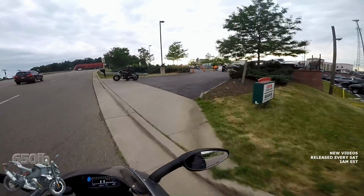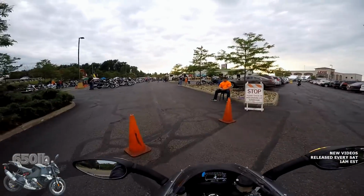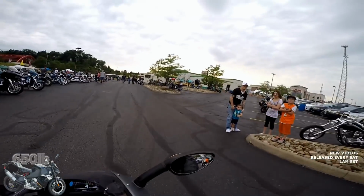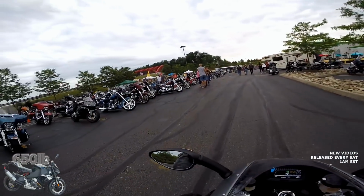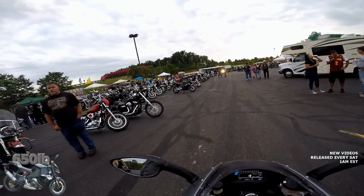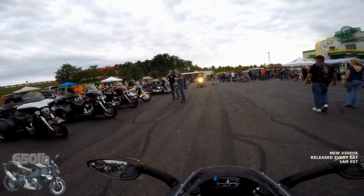So here we are, Quaker Lube. Lots of Harleys at this location. Hopefully we'll see some sport bikes. Well, there's a couple sport bikes, but it's mostly Harleys. I think they'll like this EBR 1190RX just by the sound of it. I'm just going to peruse around and try to find a place to park.